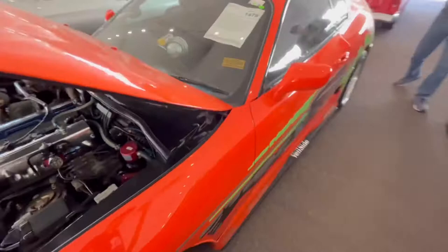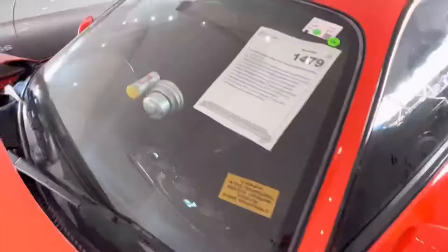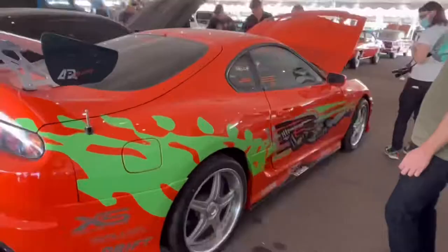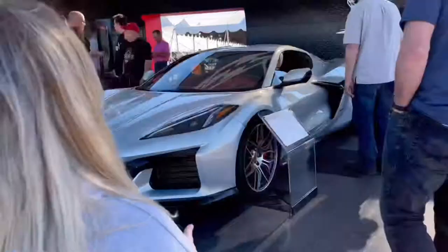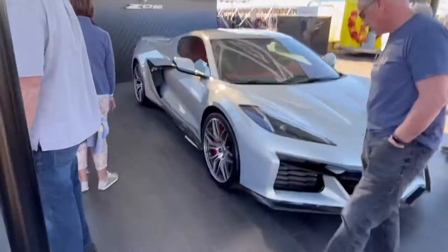Oh my. Look at that. This is. Yo. Ball game. Ball game. Ball game. What you think? What do you think? It's a nice Z06. First look. No, we want this one right here. Oh my goodness.